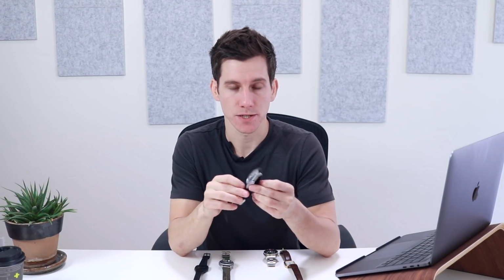During World War II, Hamilton provided hundreds of thousands of watches to US soldiers. And then in the 1970s, Hamilton was bought by the Swatch Group, which is the giant Swiss watch company. They own brands like Omega and Tissot. So it's a cool company because they have this American heritage, but this is a Swiss-made watch.